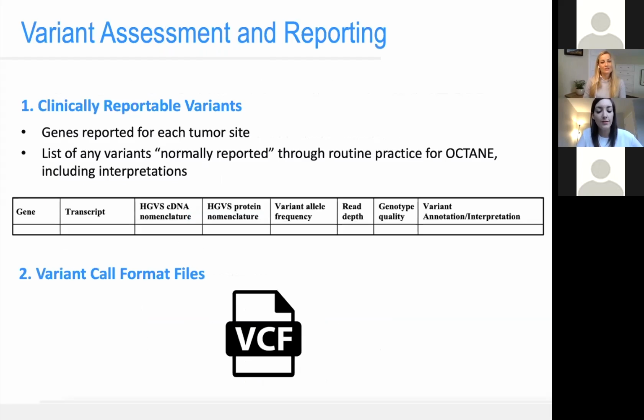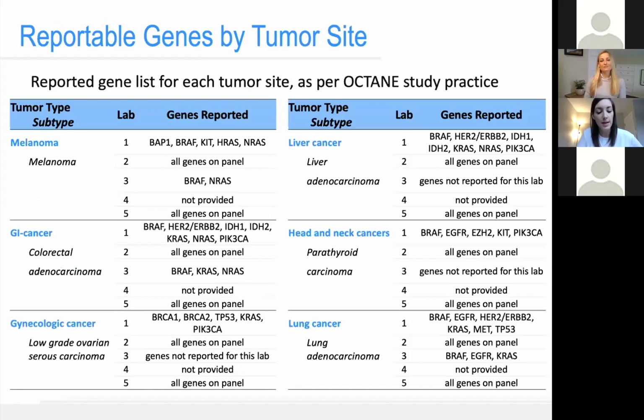In terms of what was requested from the participating labs, we requested that the labs provide a list of all genes reported for each tumor site, and that they provide a list of any variants that they would consider to be normally clinically reported through routine practice for Octane, including variant interpretations. We also requested that labs provide the VCF files to do an informatic comparative assessment. 6 tumor types were included in the study, including melanoma, colorectal adenocarcinoma, low-grade ovarian serous carcinoma, liver adenocarcinoma, parathyroid carcinoma, and lung adenocarcinoma.